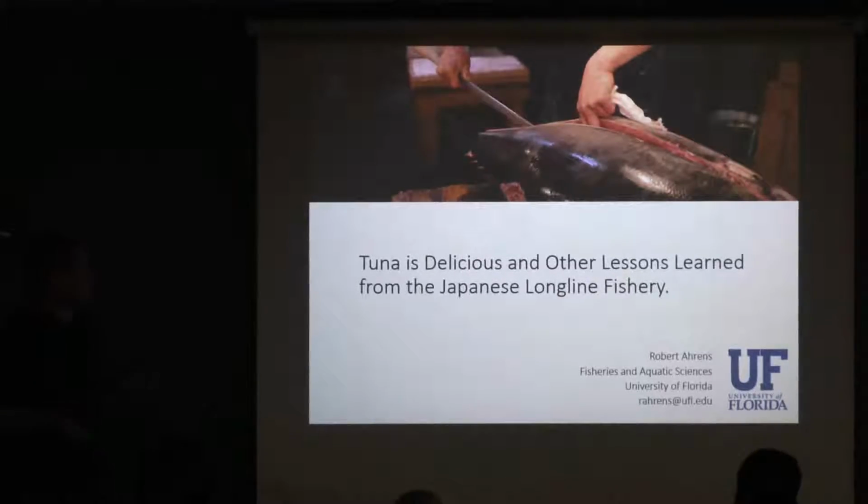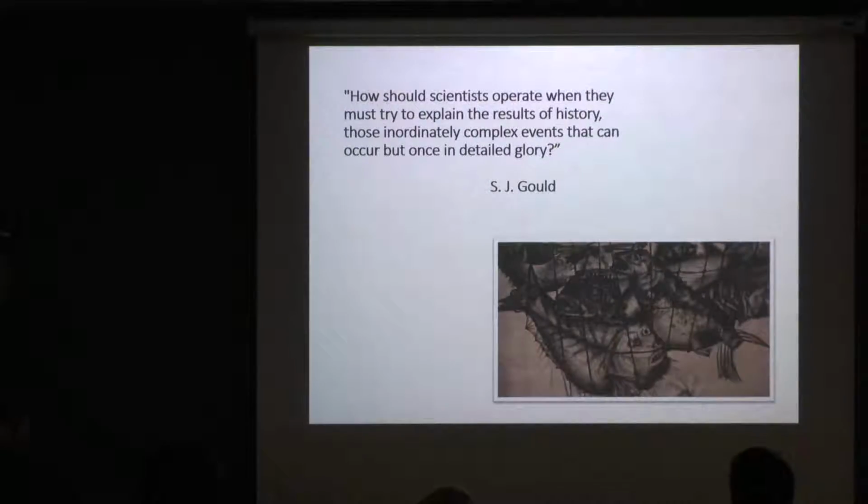But really this is an exploration of the history of the Japanese longline fishery, what spurred that analysis, and what I took away from it, and you can see some parallels in some of the stuff that is being put out in the literature now.